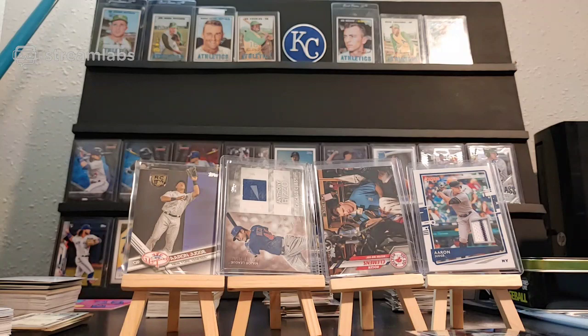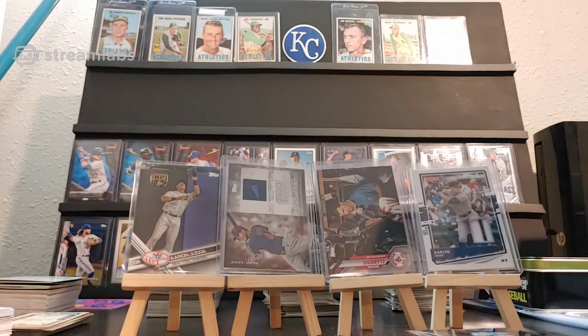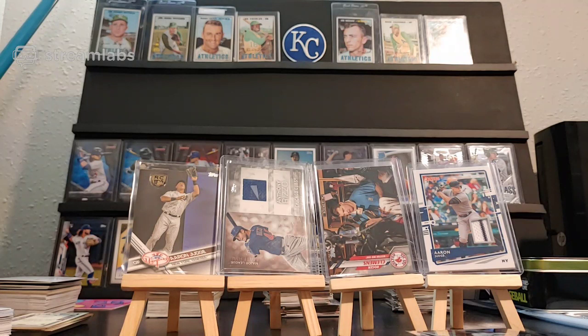Yeah, it was a good time in 2014 and 2015. That was the first playoff and championship in my adulthood. I was 5 years old when they went in 85, so that really doesn't count for me.